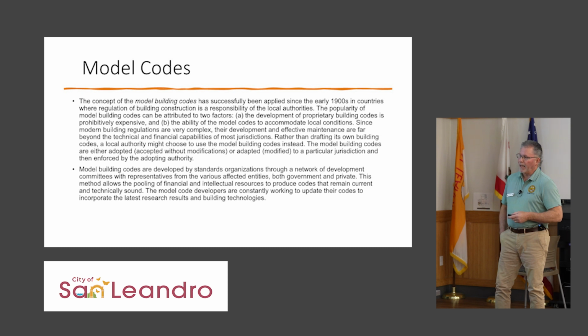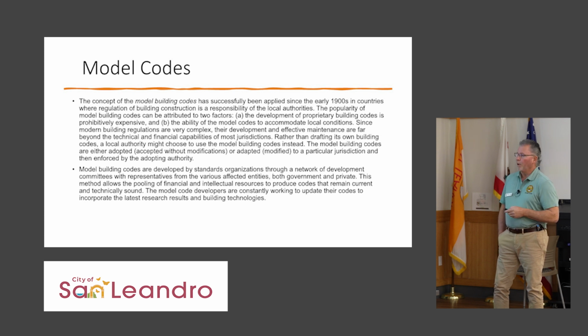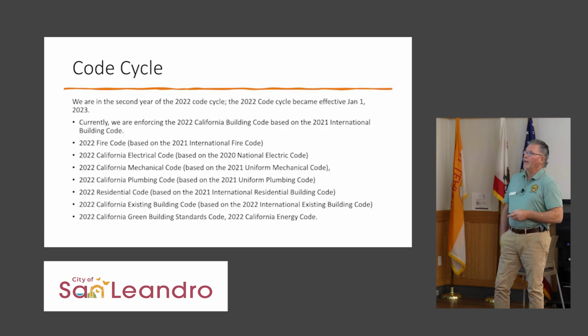In the fire codes, we've made those a little more restrictive. In structural codes based on liquefaction, we've made those a little more restrictive. But overall, we're pretty darn close to the California building, mechanical, electrical, plumbing permits, or codes. We're in a code cycle. Typically, there are 3-year code cycles.